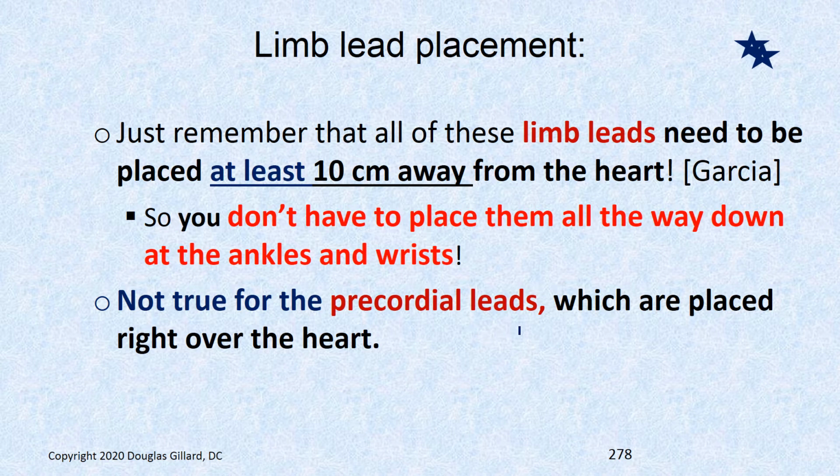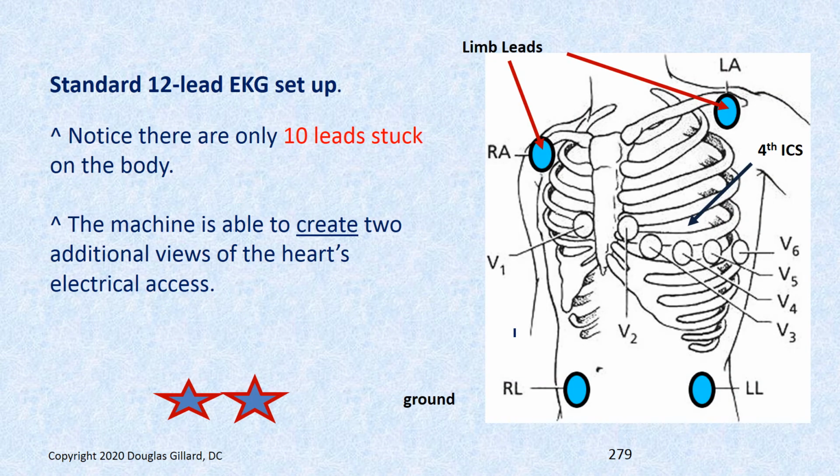Precordial leads go right over the chest. A lot of them are in that 5th intercostal space, which we've been talking about in lab. So here is the limb leads set up, the blue leads there. You don't have to go all the way down the arms, just put them up there at the chest where the arm hooks to the chest. And then these can be down by the ASISs, down the abdomen. Again, you don't put them all the way down on your feet.